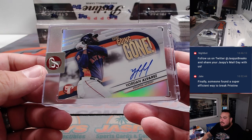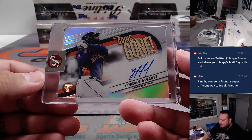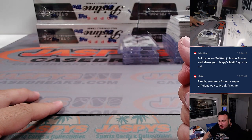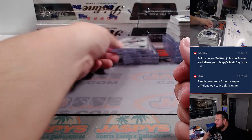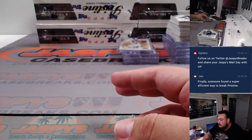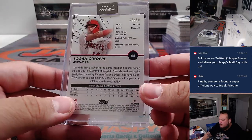Another yard on Alvarez. This time it's just a base to 75. Nice. Got an orange and a base to 75 now. That's going to the Astros and Michael. Bernie Williams for the Yankees going to Tristan. Logan O'Hoppe for the Angels to 50.